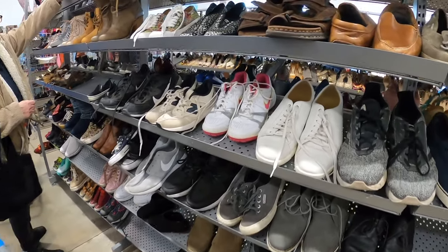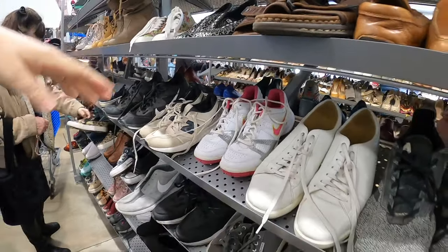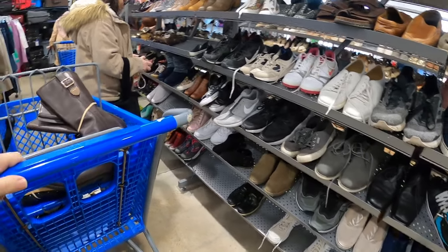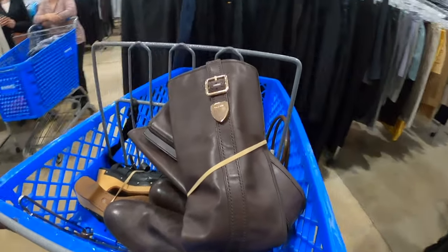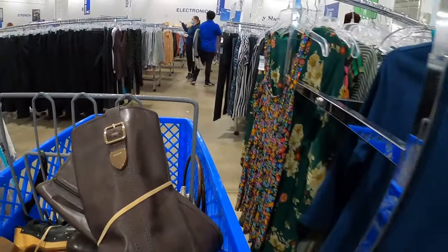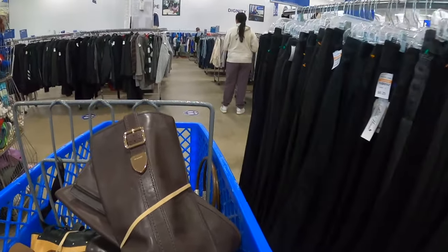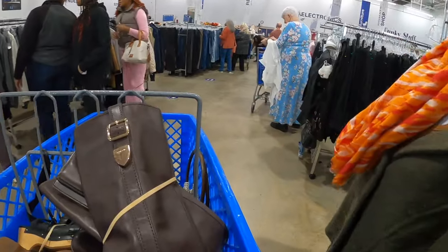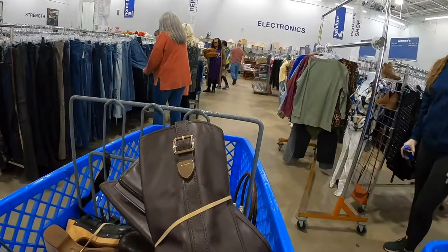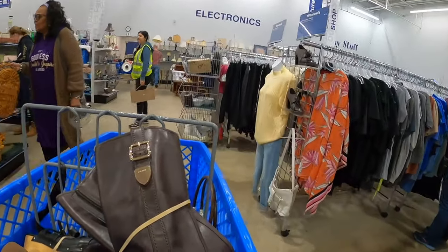Some New Balances. What about these? Look at dogs. All right, let's go to the back. It felt very crowded back there with people reaching around me. And so I'm gonna head back here and see if I can find more of like the carts and stuff like that.